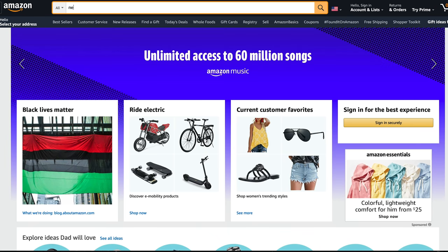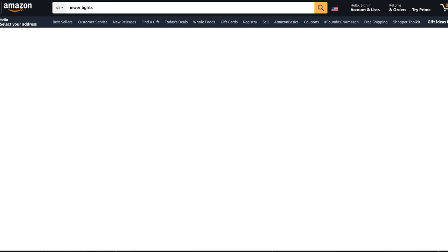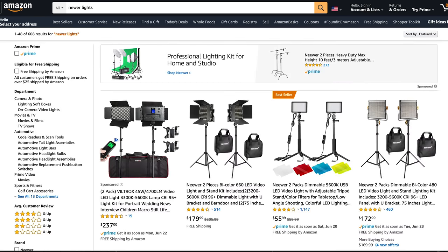Now, you can go crazy on lighting. I will tell you that all the lights I bought were knockoffs from Amazon that cost about 25% of all these other professional studio lights. So yes, you can get crazy with lighting. And as you can see, you do need some lights, but don't get too crazy with it.